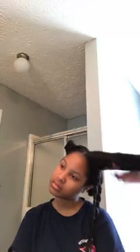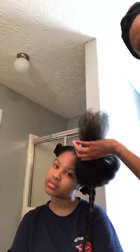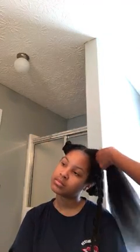Professionals say every 6 to 8 weeks. 6 weeks seems kind of often, but I guess you have to determine it based on the health of your ends. Look at the ends, and if they need a little trimming, a trim is a trim. It's not a cut. You're just cutting the bad ends off.